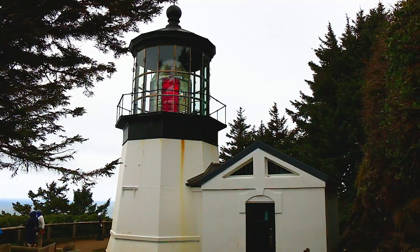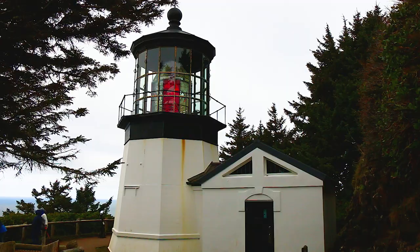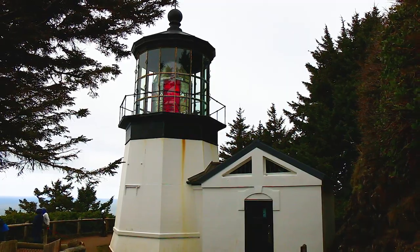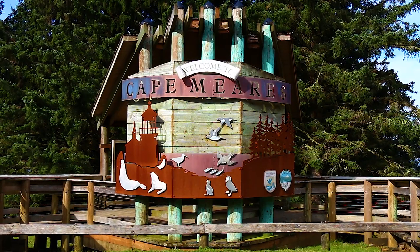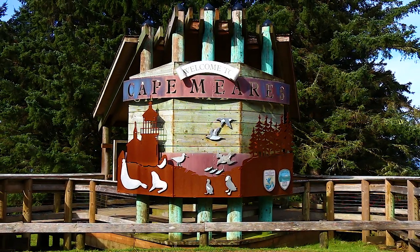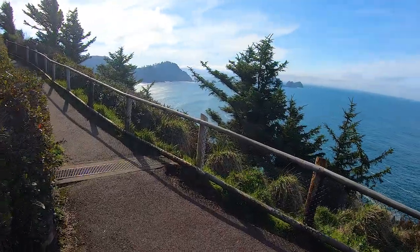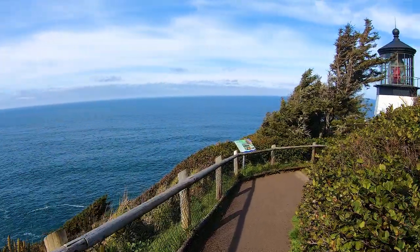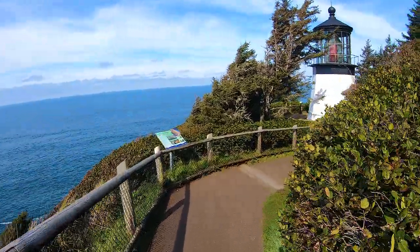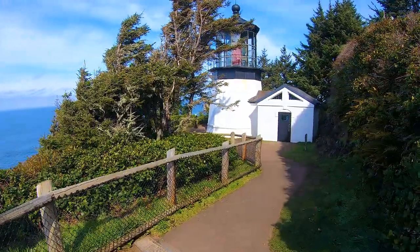Despite being Oregon's shortest lighthouse, Cape Meares was a powerful navigational aid for over 70 years. Today, Cape Meares is a state scenic viewpoint run by the Oregon State Parks Department. The Friends of Cape Meares Lighthouse provide historical information as well as events and fundraising for repairs. The lighthouse can be visited from a short trail at the state park.